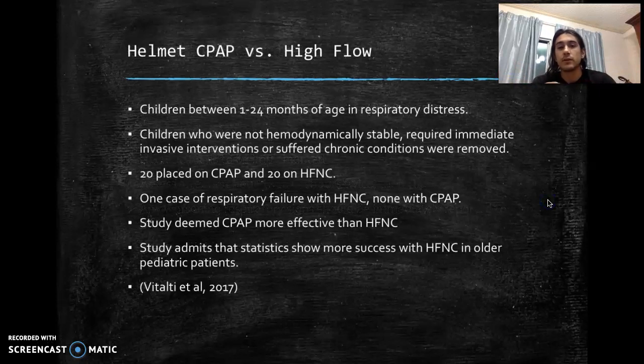So this is a little bit of information about a study done on helmet CPAP versus high flow. The patients used for this were between the ages of 1 to 24 months. The patients who were eliminated from this were children that were not hemodynamically stable, required immediate invasive interventions, or suffered some sort of chronic conditions. So they split half and half. 20 were placed on CPAP, 20 were placed on high flow.